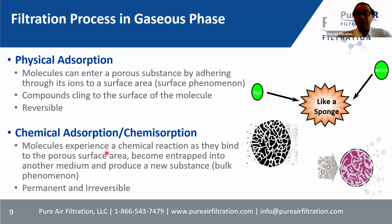For that, we use chemisorption: we do a chemical reaction, and with this we trap all these gases. The media can then be disposed of in a landfill as non-hazardous. This is a permanent and irreversible process in this chemical filter with chemisorption.